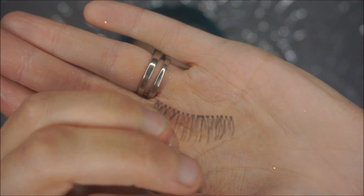Oh my God, they will not move. Normally I can hold some down and they stay in a shape. Nope, these literally will not move. This is the way they're going to stay, in this straight line. They don't adhere to your lash no matter how much glue you put on them. They're complete trash. I don't recommend them. If you see the Confusion lashes, stay far away from them. They will do you no favors.